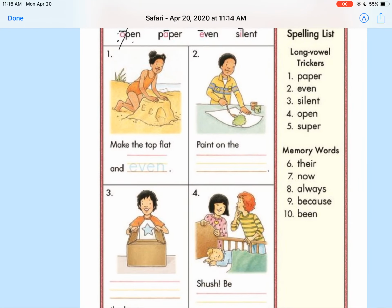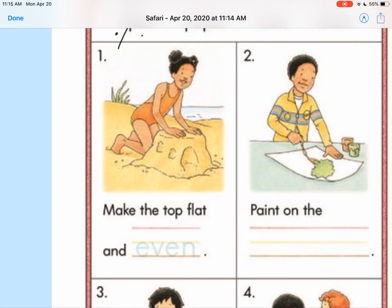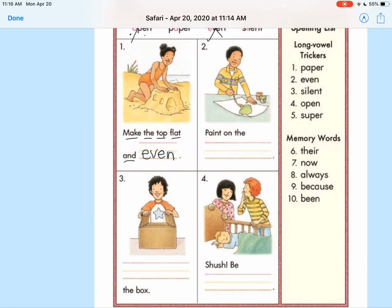So let's look at the pictures and we'll do number one together. Oh, let's see here. Is that tick or talk? I don't remember. I'm going to say tick. Yes. What is Tick doing to the very top of her sandcastle? She will make the top flat and, so here's our word, E-V-E-N, even. Make the top flat and even. When you're finished, you can mark off the word from the top. And then I want you to do the last three on your own. You're choosing words from the top.